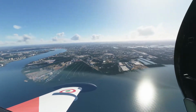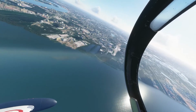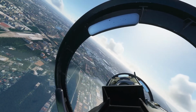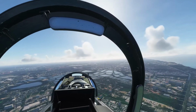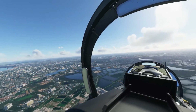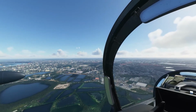Looking back to the north, and now we'll turn back to the airport and see where they want us to land. There is an ancient city on the right here, but it's pretty hard to see. It's pretty much somewhere down here, but it's quite hard to pick out. Okay, I'm going to call the airport, see what they want us to do.